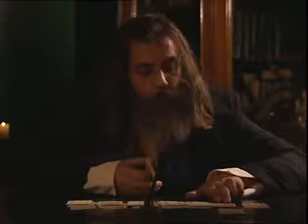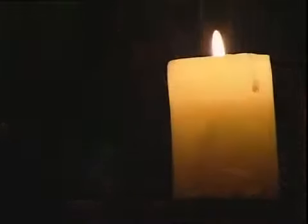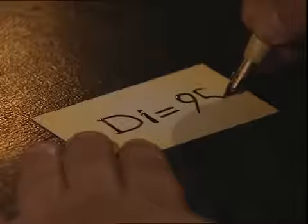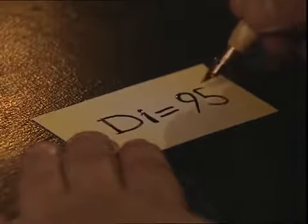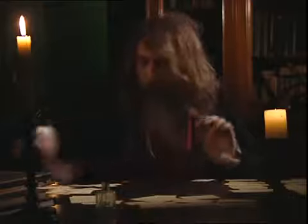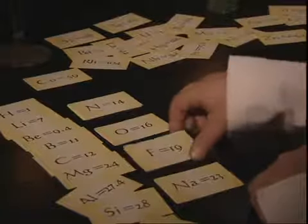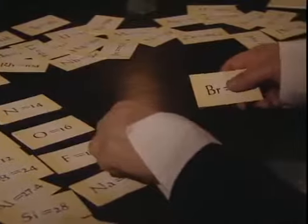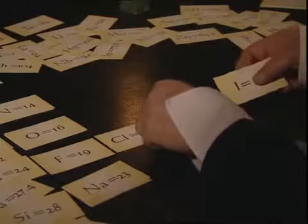How to arrange them in a useful way. Mendeleev wrote each element's symbol on a card, along with a value called atomic weight. He was determined to find a pattern which would link groups of similar elements. One group was the reactive non-metals, fluorine, chlorine.